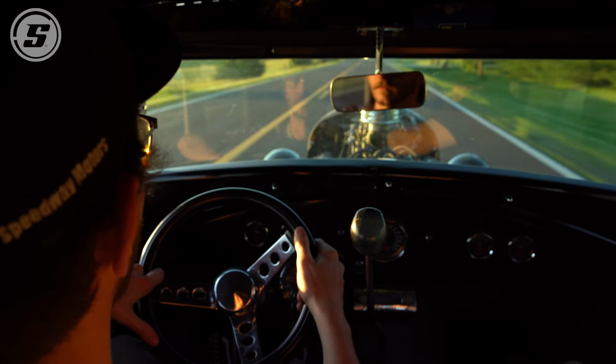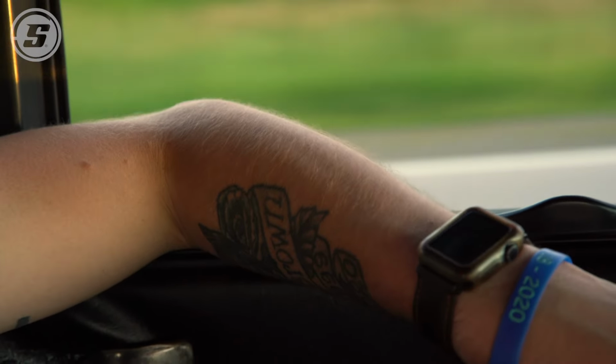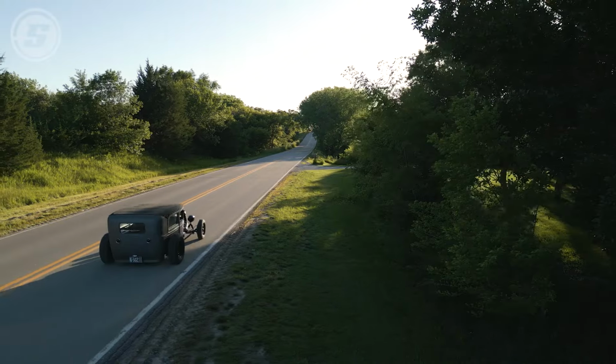When I drive this car, I feel free. It's just you, the road, and the car.